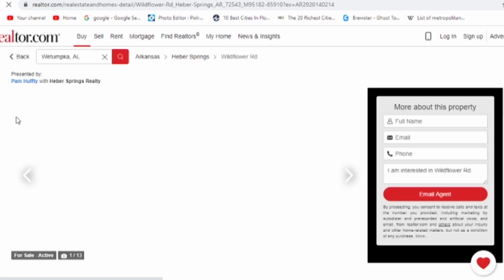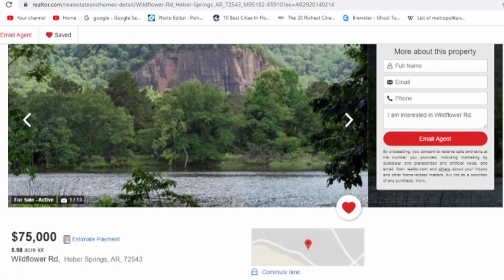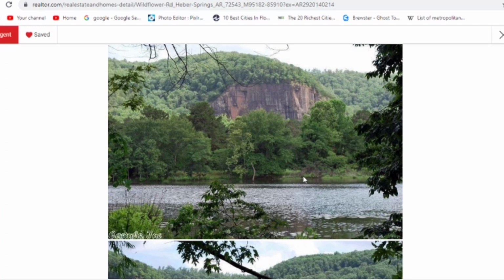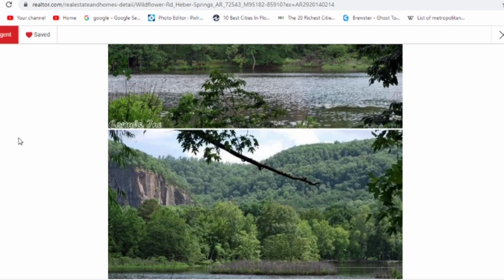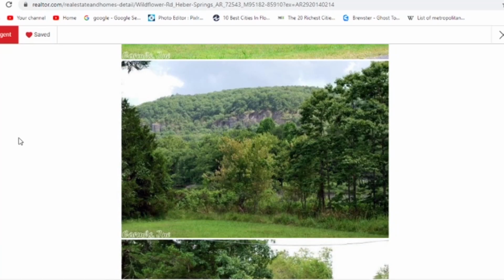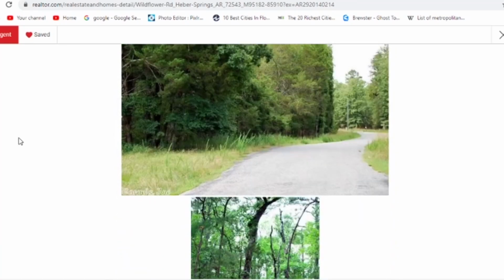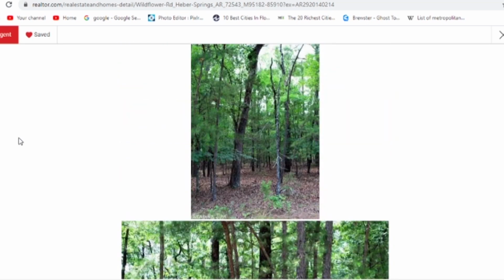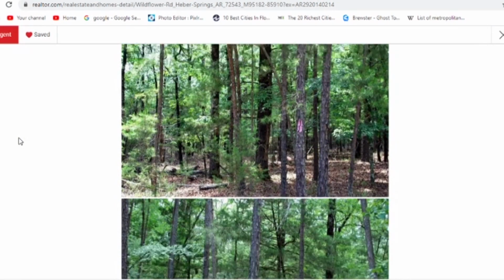This one's also in Arkansas. In Herbert Springs, Arkansas. Almost 6 acres and a very interesting view of half a mountain, I guess. I don't know if this is human-made or if it's natural, but I will say this, that's beautiful. That is just gorgeous. You have this cliff face. The road's paved. That's always a good thing. Looks like it's got some nice big trees.